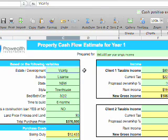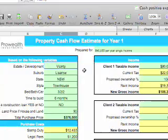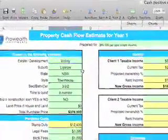This short video will show you how Prowealth goes about running the numbers on an investment property to see what it would cost an individual to hold. So what we're going to use here is someone earning $90,000 a year on a single income, and assuming they don't have any other investment properties.